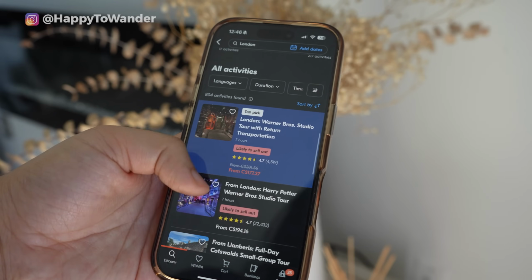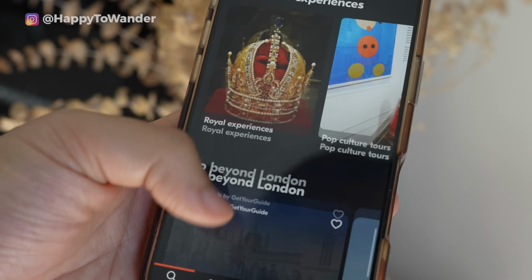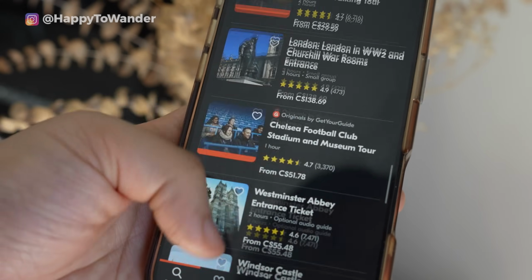And they have so much on here, from walking tours and skip the line experiences, all the way to experiential activities like cooking classes or photo shoots. And again, being able to browse a bunch of activities at once is really handy if you're trying to save time. That said, not all the activities on here are winners.